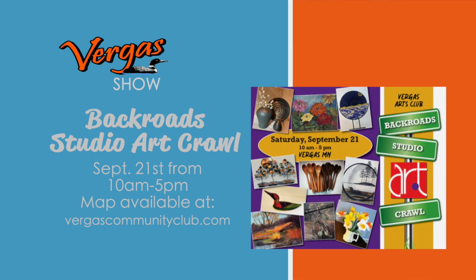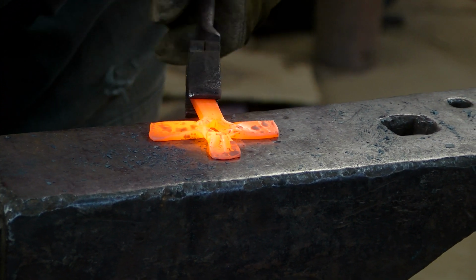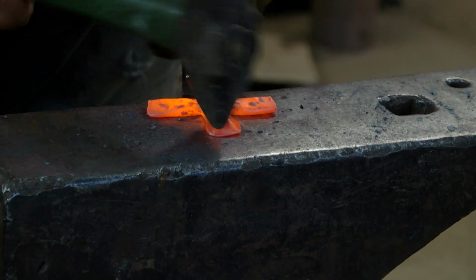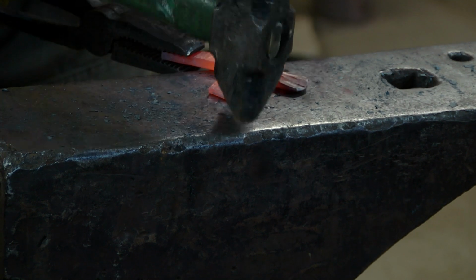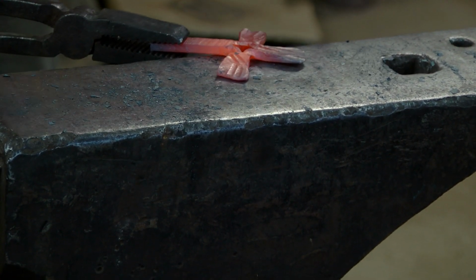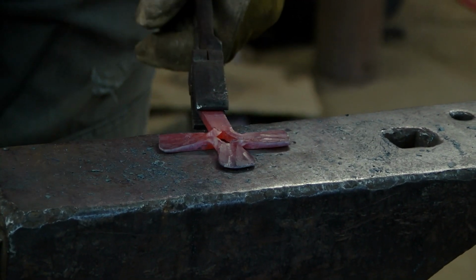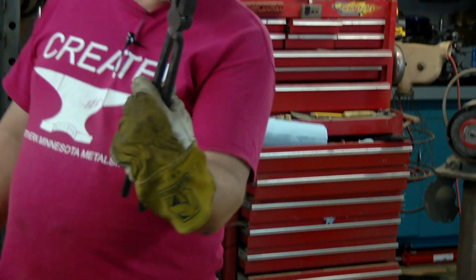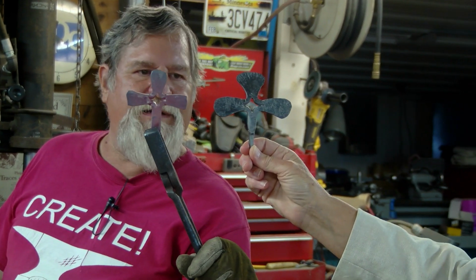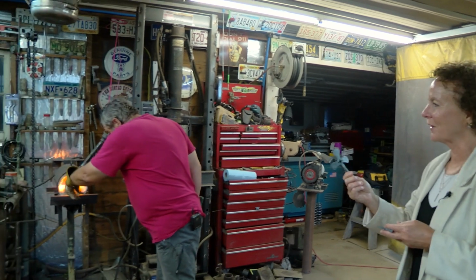Okay, so another way to thin this out and spread it out is you use the peen part of the hammer. You can see it starting to take shape. Starting to take shape a little bit like this one. Yep. It'll end up like that when it's done. A lot more hammering yet. A lot more hammering to go with that.